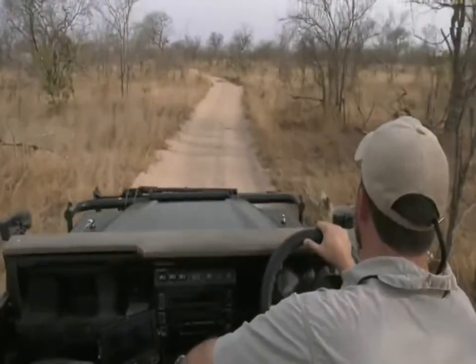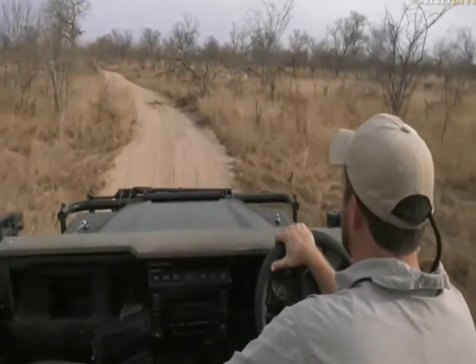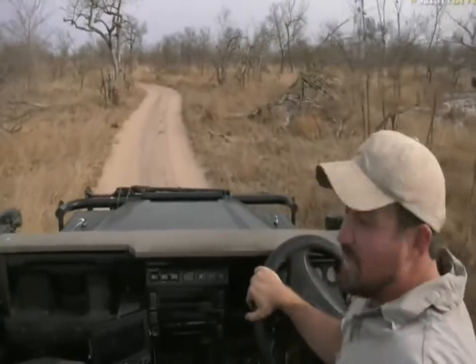Now, Paula, you're saying hyena den please this afternoon. I think we will definitely head to the hyena den, but I think it's going to be a bit hot now for there. So I would imagine that the little ones are probably seeking shelter in the shade, which would be inside the mound.